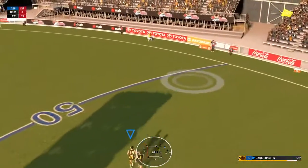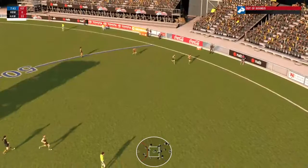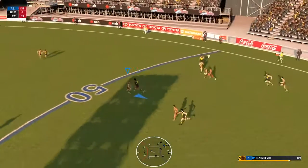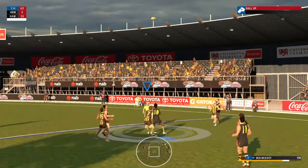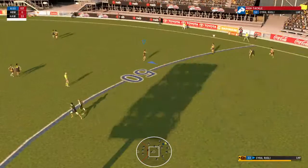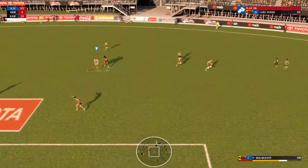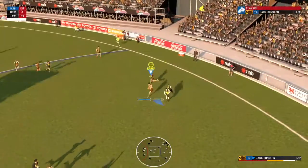Gibson booting it inside the 50. The ball crosses the boundary. It'll be tossed in from the boundary. The umpire has released the ball. Casanova would have been jealous of that pickup. Well, it'll be a ball up right near the boundary line. Clean hands with a difficult bouncing ball. Chip kick along the wing. Hodge looking a real threat out there when he pulls in contested marks like that one. Thumps the pigskin. Marks. He wants to play on.